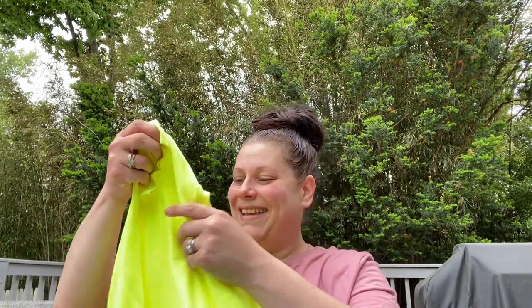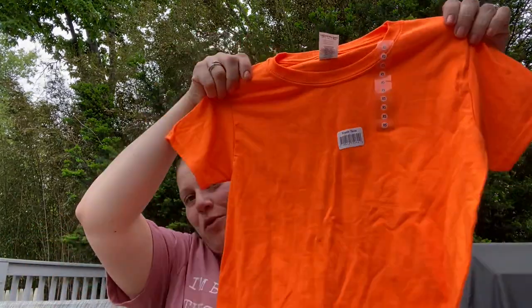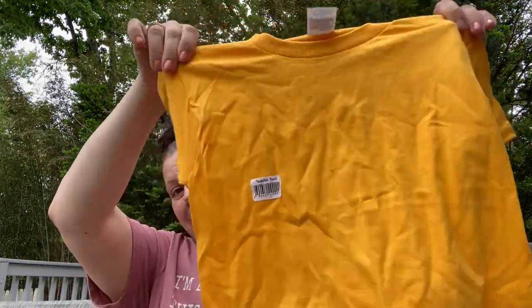Then I just got a few shirts for my son. I got another one of these construction worker yellow ones that I absolutely love in an extra small. That's Gildan. And then I got this neon orange one, extra small by Gildan. He's just growing so fast. Everything I buy is small on him. I can't even keep up. But anyway, this is also Gildan. This is a 6T that might fit him for a couple weeks. Don't know. I give up. This is a 6T as well. Yellow tee.